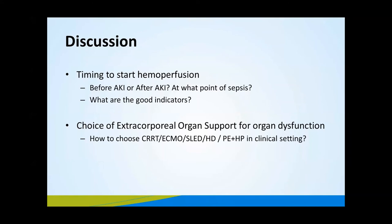Actually, in 2017, during the epidemic of H7N9 influenza, we performed a clinical trial using plasma exchange for those critically ill patients. But in China, the blood source is always a problem. So this time we changed to hemoperfusion. The plasma exchange could be better, but the key point is that the blood source is limited.